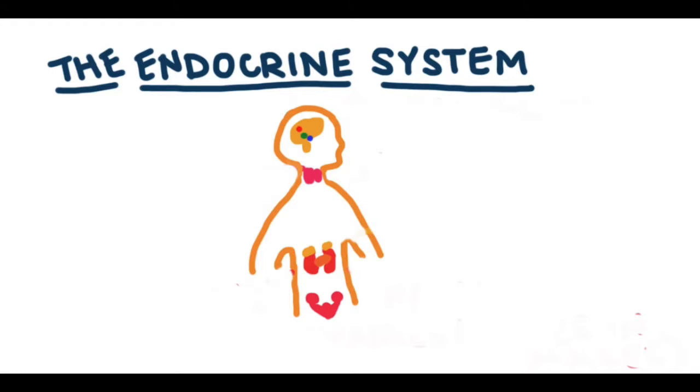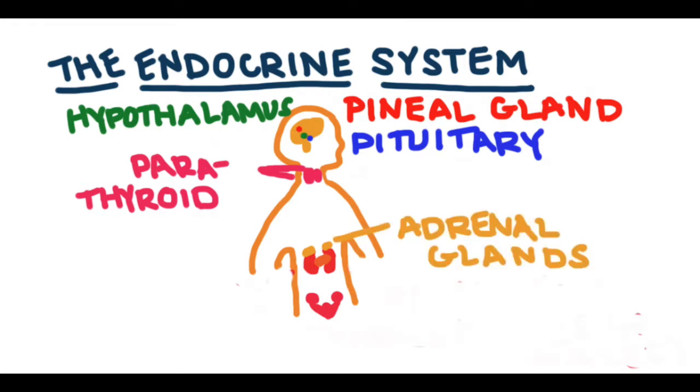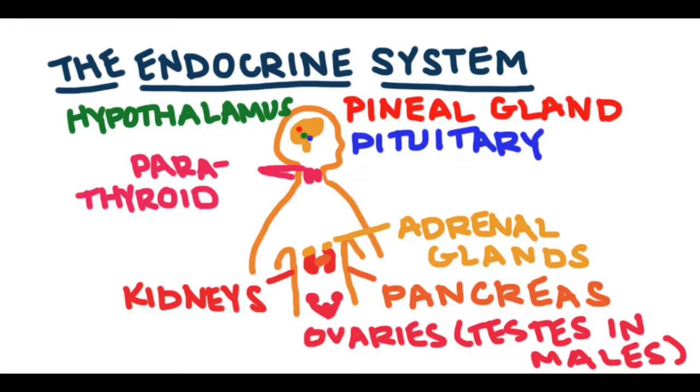The endocrine system helps your body function properly by producing hormones and releasing them to the bloodstream to communicate and coordinate vital processes. The endocrine system includes the pineal gland, hypothalamus, pituitary gland, parathyroid glands, adrenal glands, pancreas, kidneys, ovaries, testes, and the thyroid gland. It is an example of how different parts of your body work together to keep you healthy.